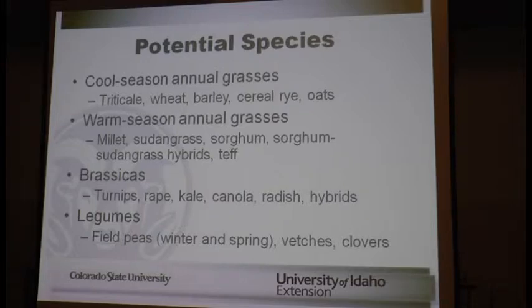Bursting or crimson type clovers will grow here, but they're just not as common as they are in some of the southeast U.S. Another clover you might think about is red clover. Even though it's a short-lived perennial type of species, it does come up pretty quick and can be significant in biomass in a short period of time. Okay, next slide.